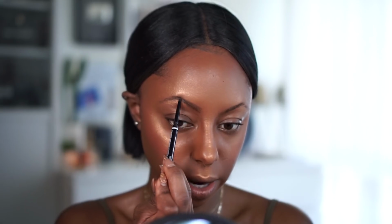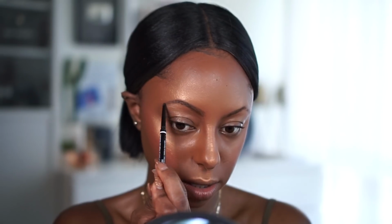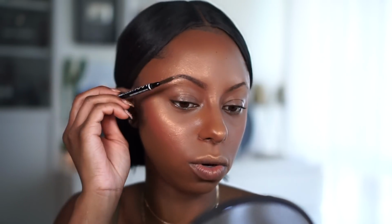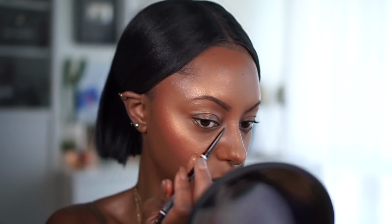I just kind of go with the natural shape of my brow. Honestly, depending on how well I fill them in, I don't go in and clean it up with concealer. I don't have time for that. I just try to make them look as even and as full as I possibly can without spending too much time on my brows.